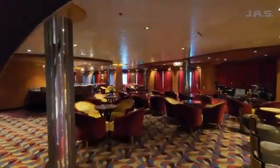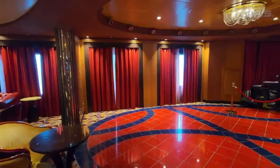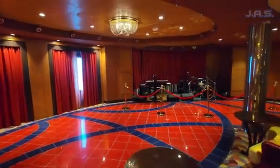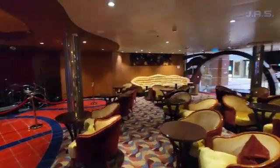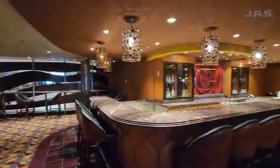And then we also have Boleros. This is another staple that's on every Royal Caribbean ship I've been on. It's pretty cool. It's just a standard nightclub. It's a Latin nightclub, but ironically for this cruise, I don't remember them actually playing any Latin music. It's more just violins and karaoke and things like that. But either way, it was still enjoyable.